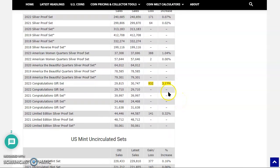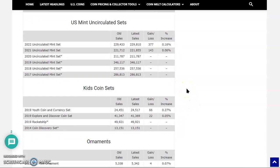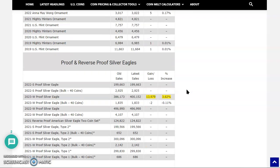All right, let's keep on keeping on. Now, look at this. This is the 2023 Congratulations gift set. Had an increase of 932, which translates into a 3.13% increase in sales. That is not flat like the rest of them, right? Look at this. Let's keep on keeping on. What else have I highlighted here? Look at that Proof Silver Eagle. Bam!